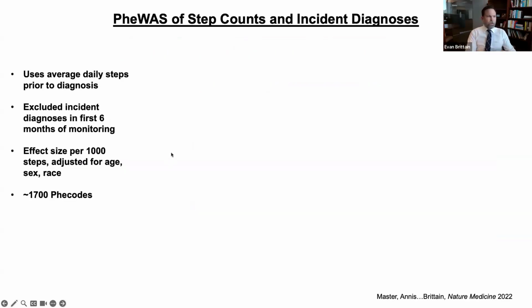And so this was our initial PheWAS. We used average daily steps. Again, we excluded any new diagnosis within the first 6 months. And the effect size that you'll see is for every 1,000 step increase, minimally adjusted here for age, sex, and race. And we did this across 1,700 phecodes. Phecodes are really just collapsed ICD codes. To give you an example, there are probably about 10 ICD codes for coronary artery disease. But in the end, they all mean that the patient has coronary artery disease. So you can collapse those down into a single phecode.